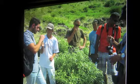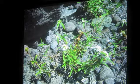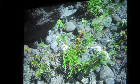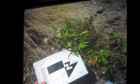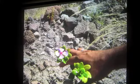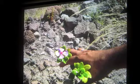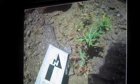So we're looking at the native plants. These are some little tiny plants that are growing there. We still don't know what they all are. We have yet to identify them. Just seeing how big they are, the type of area they take up. I call this goat rose, a kind of a periwinkle. The goats do not eat this. This is a prickly plant.